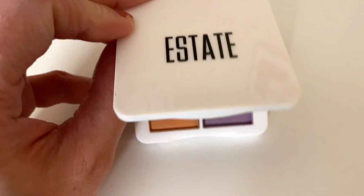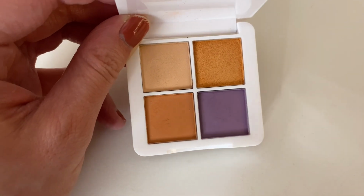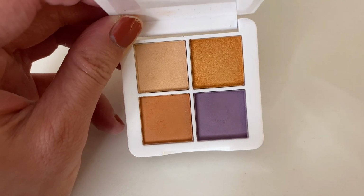34, we have this one right here from Estate Cosmetics. I really wanted to like this palette. It's very pretty, but the shades are just kind of weird. It's not the greatest formula. I mean, it's doable, you can make it work, but it's not like these. These are just hideous. Like this one, we're now getting into you can make them work, but the color story is really weird. I wanted to like this, but I just wasn't a big fan of it.